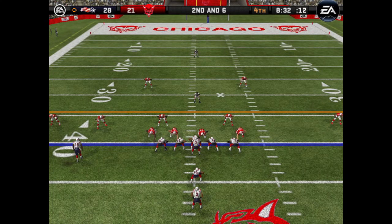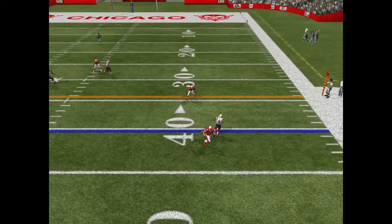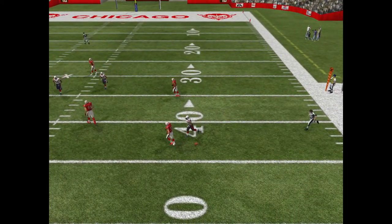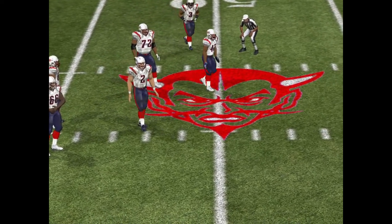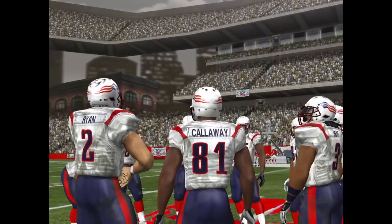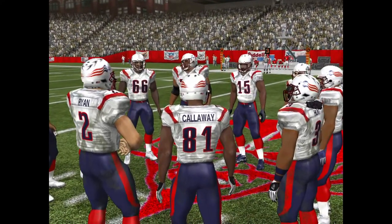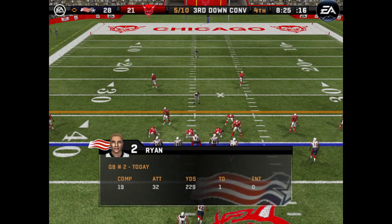The home team come out in a nickel package. Gets rid of it. Almost picked off. Wright had his hands on it. I think he was invisible out there. Wasn't even seen. That's a break for the offense. Third and 6. Ball on the 40-yard line.